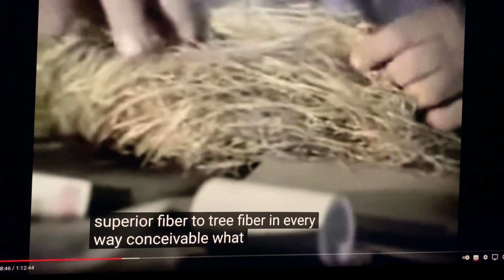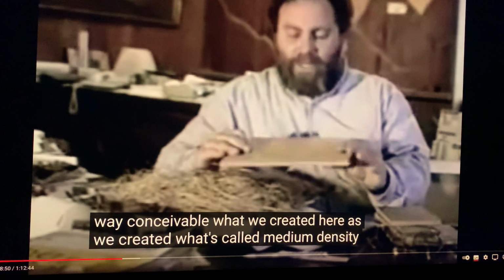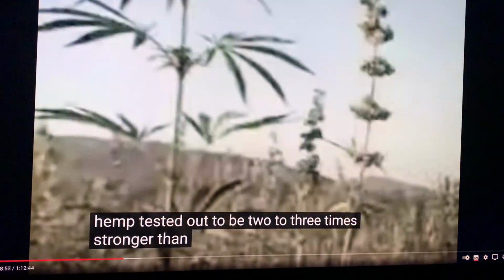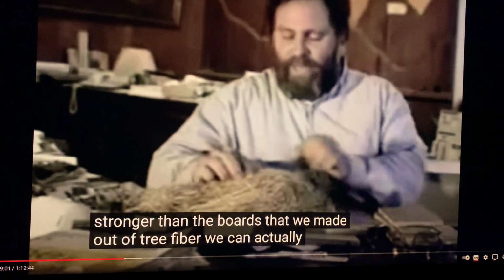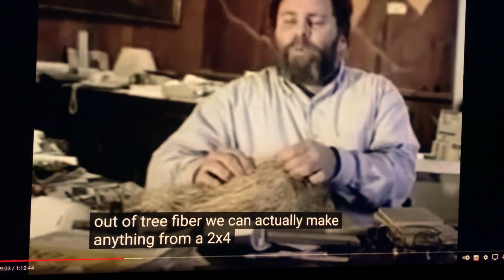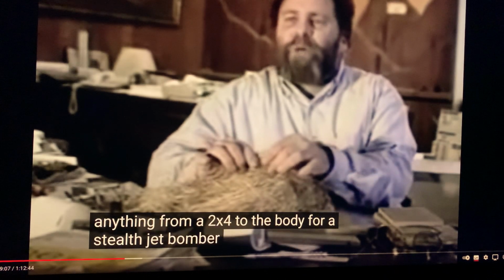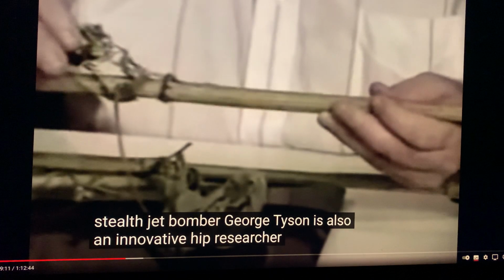What we created here is what's called medium density fiberboard. In all of the major strength tests, hemp tested out to be 2 to 3 times stronger than the boards that were made out of tree fiber. We can actually make anything from a 2x4 to the body for a stealth jet bomber. George Tyson is also an innovative hemp researcher.